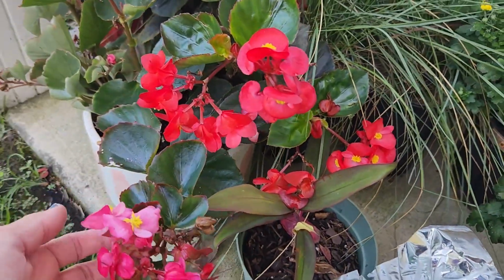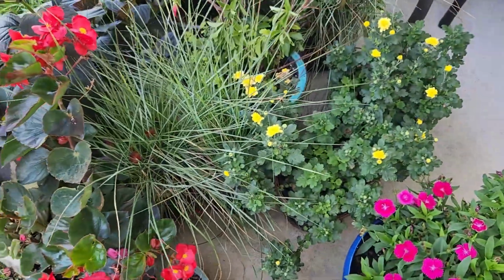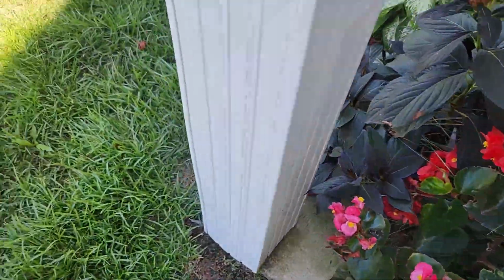My begonias are still looking good and fresh. I have other mums that are there looking good.